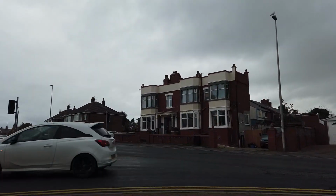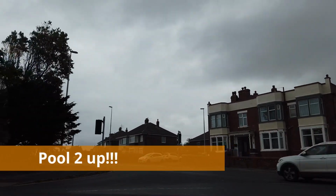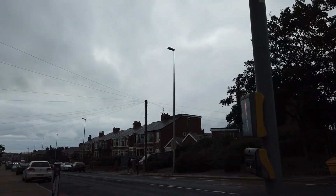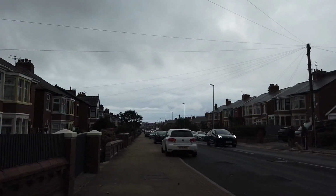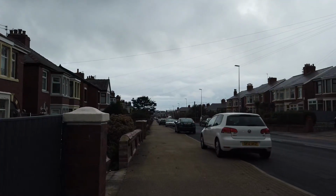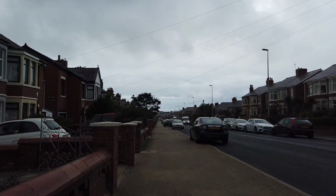Okay, so we're now at the top of Bloomfield Road, and there's that funny shaped house that only goes back one room there at the top, and the football ground is right at the other end of Bloomfield Road, so we've got a bit of a walk. I can hear them now already. Blackpool are winning 1-0 at the moment. Will it stay like that? What's it going to be like when they kick out? Is there going to be any fights? We'll have to find out, won't we?